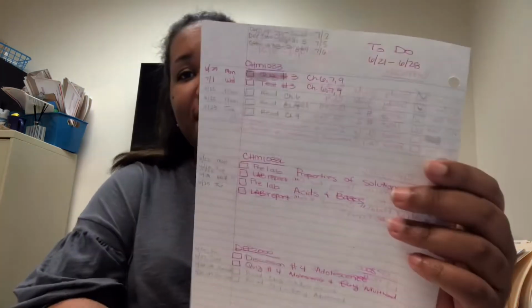Once I do all of those things, week 4 will be done, and I will have fulfilled everything on my checklist, and I'll have another super accomplished week. I am so proud of myself. This, by the way, if you are not creating a to-do list in addition to having all of your due dates in your planner, you're not doing it right. This makes life so easy.